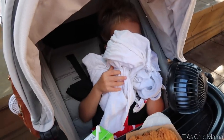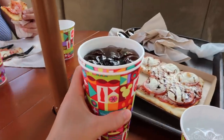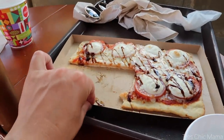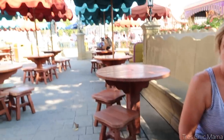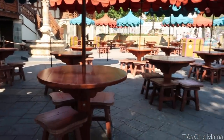We're gonna take a little breather. Hopefully the little girl naps. I got her some chicken strips from Cosmic Rays. And my mom and I are over at Pinocchio Village splitting a margarita flatbread. And we got some free waters from Quick Service, always free water. And then it's a nice little outdoor pavilion where no one's sitting. I'm so thirsty. And I already went through another water. Oh wow.